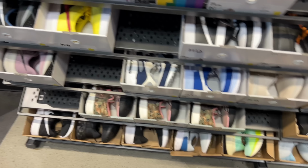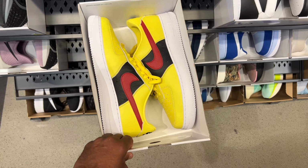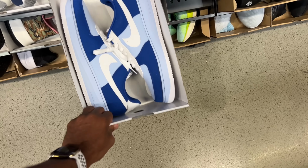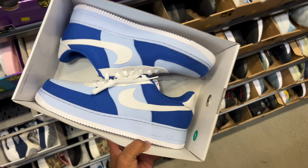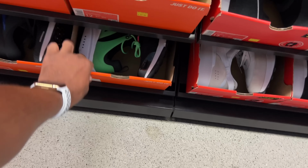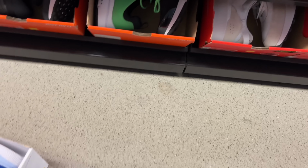ACG. Nike ID Air Forces, y'all. The yellow joint, 60 beans, size 12, my size, but I'm gonna have to politely pass. More IDs, yes, this is a canvas joint. This is 60 beans. I'm not mad at it, man. The Nike IDs, okay. You see some Prestos at the bottom. Yup. They're going for 60 beans, though.